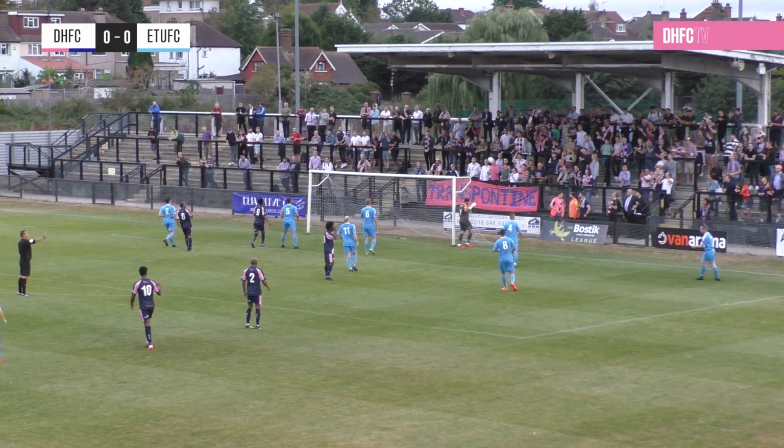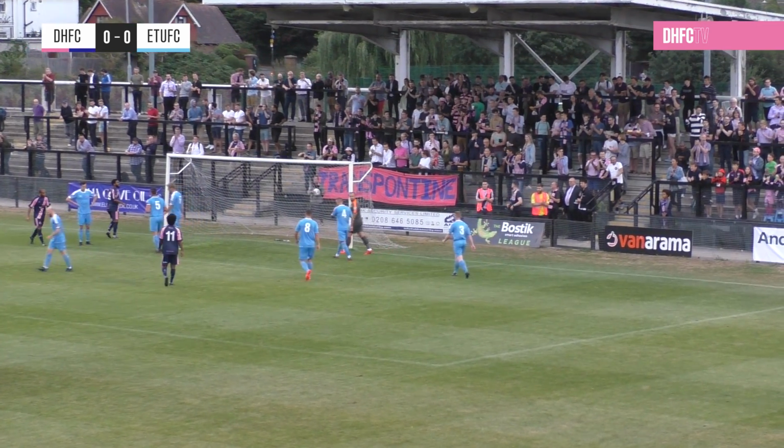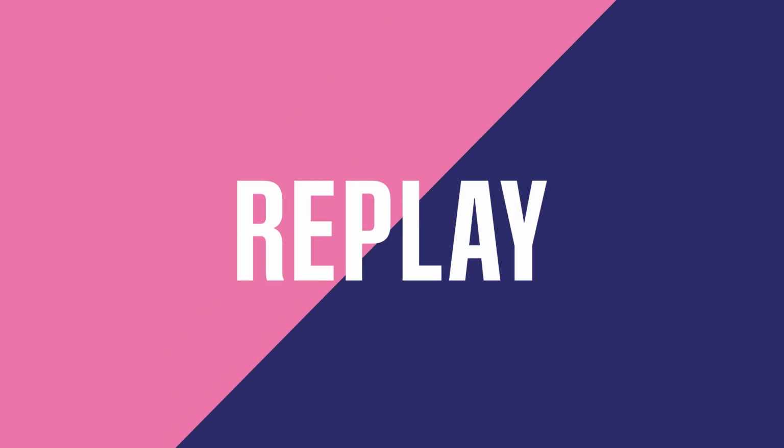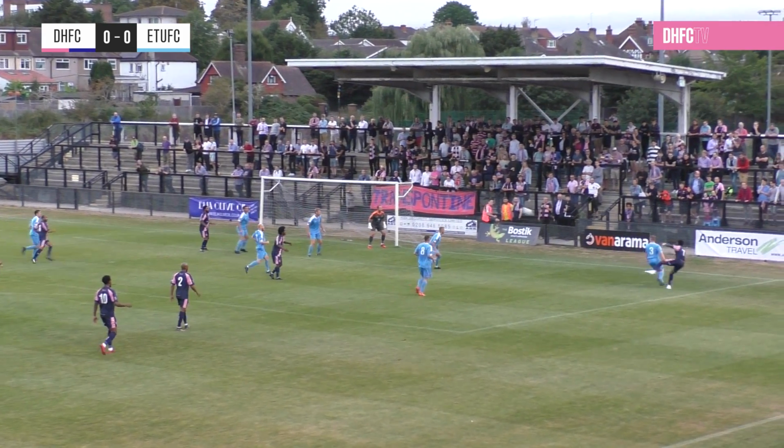A couple of tricks into the area and it's palmed over. His cross may well have been goal bound, you know. Giddens has to palm it over his crossbar for the corner. Again, a sign of what Anthony Cook can give the Dulwich fans this season.